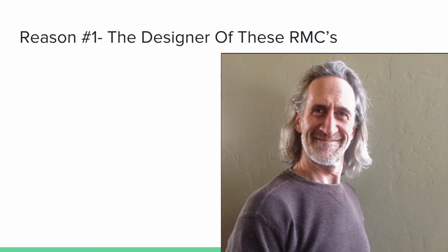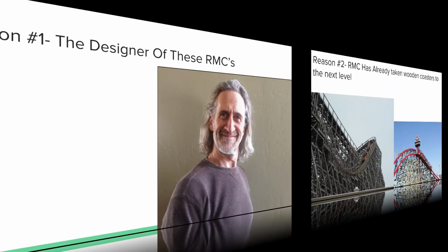Reason number 1, the designer of these RMCs. Now, I know what you're thinking, but Shoki, he is one of the best designers of all time. He designed several RMCs, and he made the concept of the 4D coaster and designed Tennessee Tornado. And certainly he'll design more of these RMC coasters, especially these T-Rex coasters. And there's a coaster that kind of is an inspiration to me for these new RMC T-Rex looping coasters.